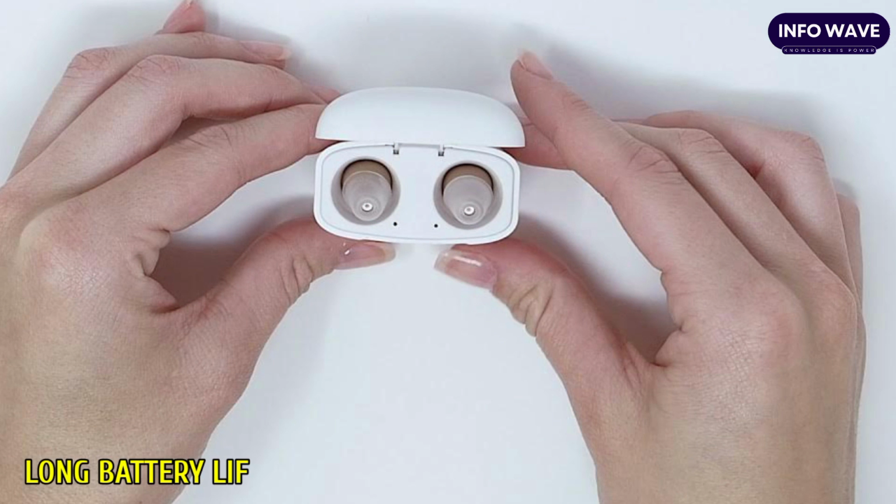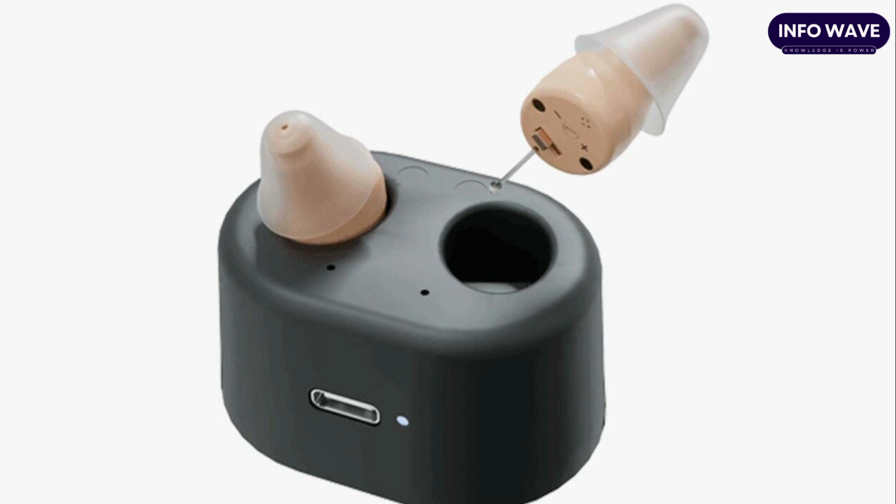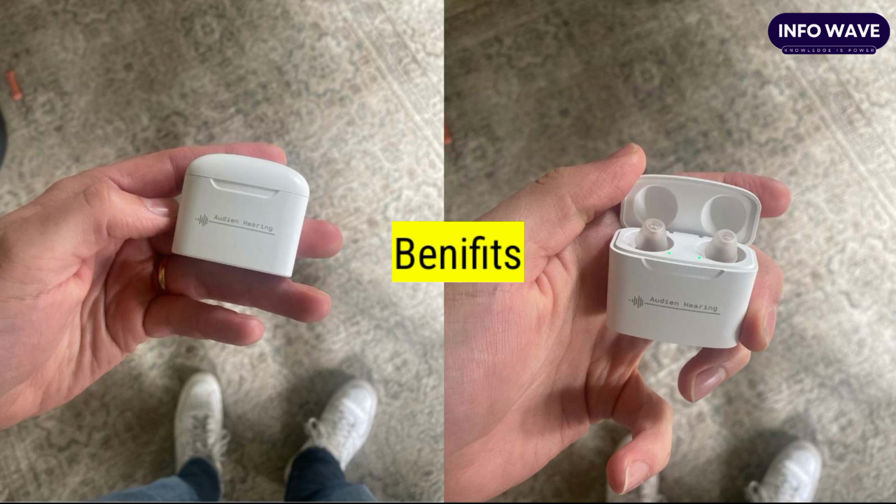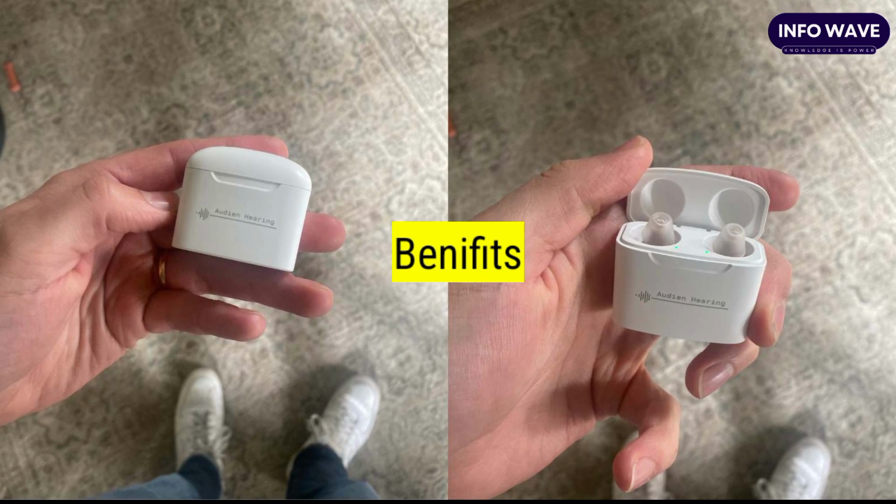Long battery life. The Atom Pro boasts an impressive battery life, allowing you to enjoy enhanced hearing throughout your day without frequent recharging. Now, let's discuss the benefits of using the Audien Hearing Aids Atom Pro.